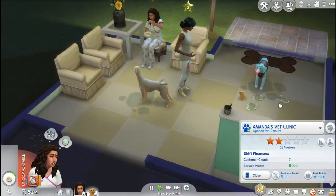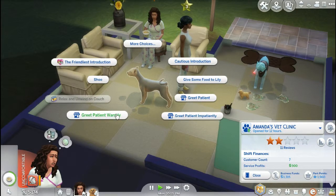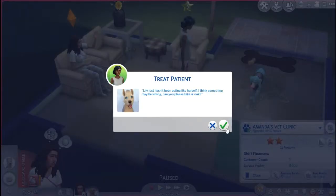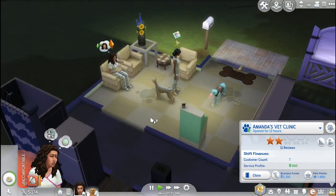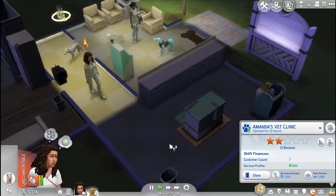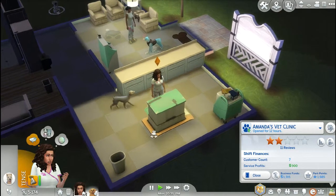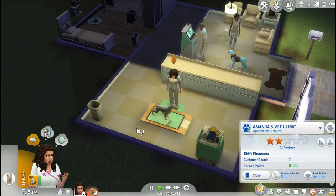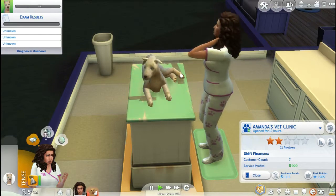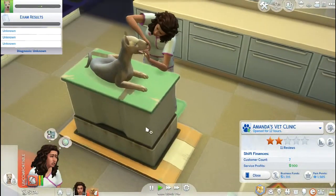Look at this dog here, it's vomiting everywhere. Let's greet the patient warmly. Can you eat while you do that? I see that she is not feeling good. Okay, so let's see. Examine mouth. Clearly, she has problems. Oh my God! She vomited again.